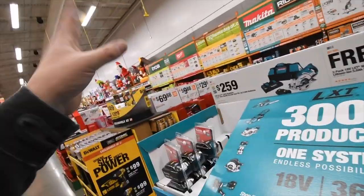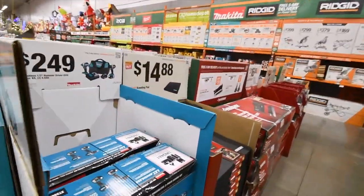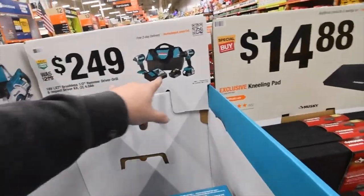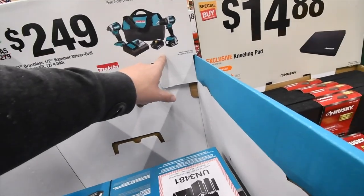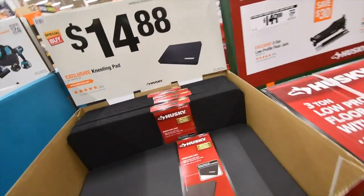Like I said, they are not showing certain displays right now. I actually saw the displays for Black Friday. It does include DeWalt, it includes their 60 volt stuff. And 20, which I had done videos on already, on both of these tools. $249 for their two 4-amp-hour battery charger and hammer drill and impact driver kit. Variable trigger only. $14.88 for a kneeling pad.